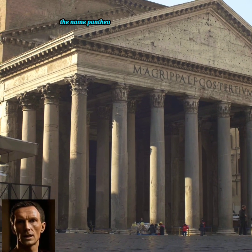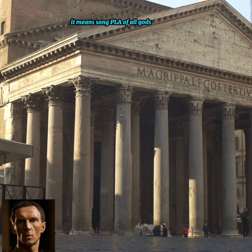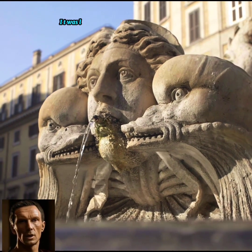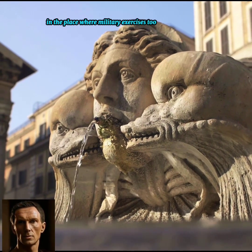The name Pantheon is of Greek origin. It means "of all gods," or more precisely, dedicated to all gods. It was located on the Champ de Mars, in the place where military exercises took place.